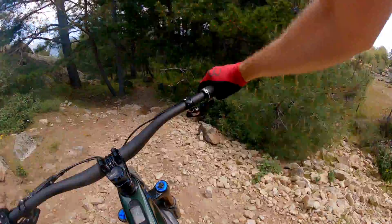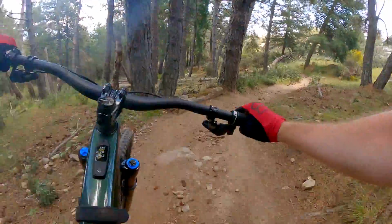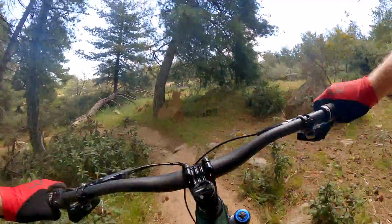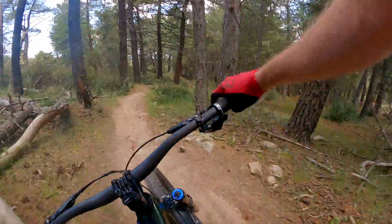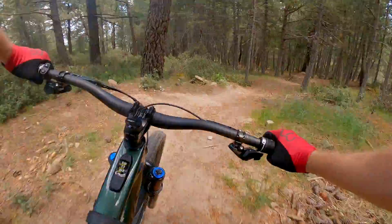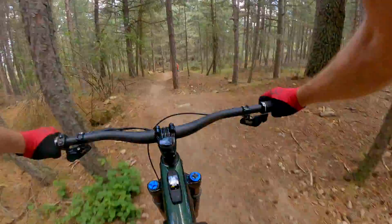Downhill too, a bit choppy through here. Nothing the Kenevo SL can't handle. And let's talk about the name. This is definitely an enduro with a motor strapped to it. But you know, I understand the name, it's all good. This is their lightweight, big, hard-hitting e-bike.